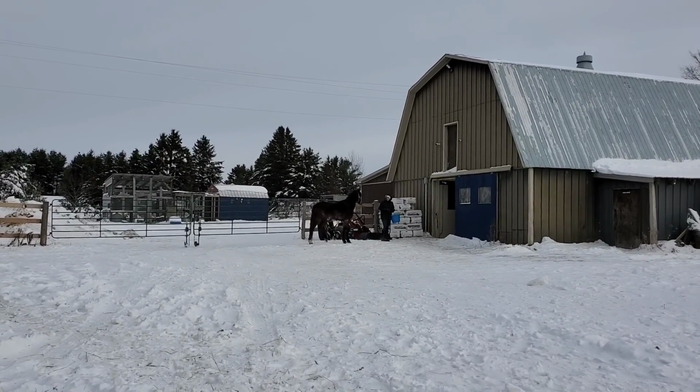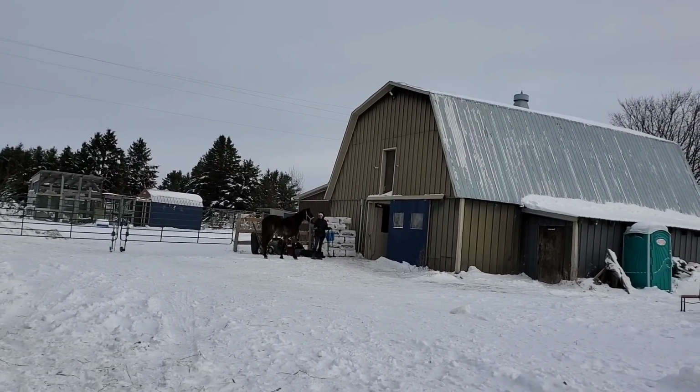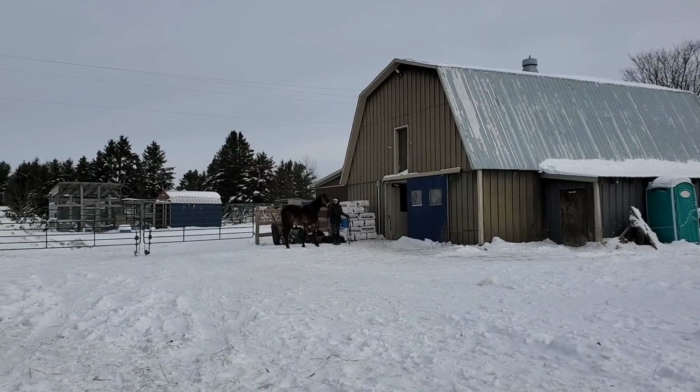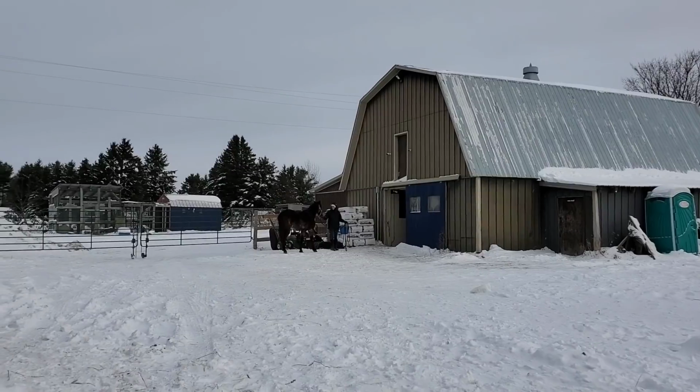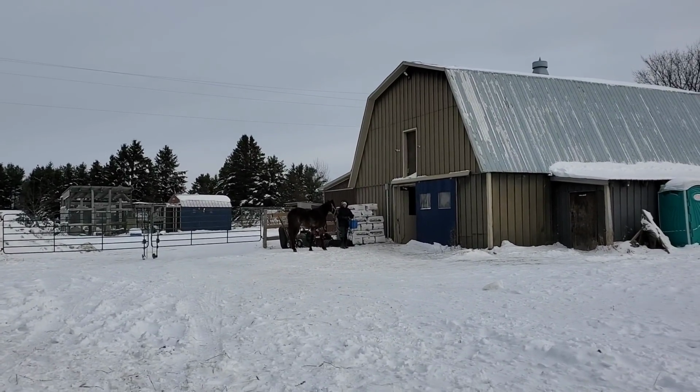And this is a really nice stretch here. He walks really nicely up for me, pretty darn close to the barn there. And I want to make sure I stop and I reward him and we breathe, that I don't try to take him all the way up. So this part actually goes pretty darn well. It just takes a little bit of time.